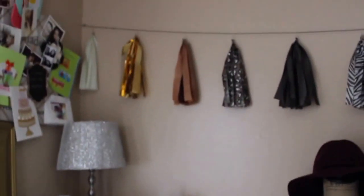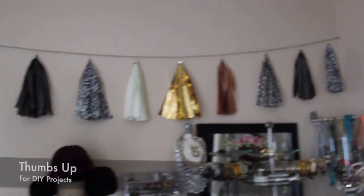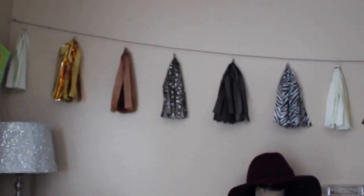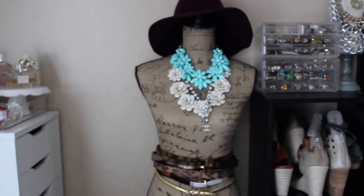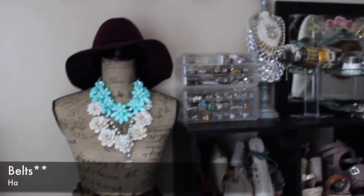Moving on to this wall, I DIY'd this tassel banner thing. They were really expensive when these things first came out and I didn't want to pay the price, so I just made one myself. I got this mannequin from Hobby Lobby. Nothing special, and she just has a hat and some necklaces and a belt on it.